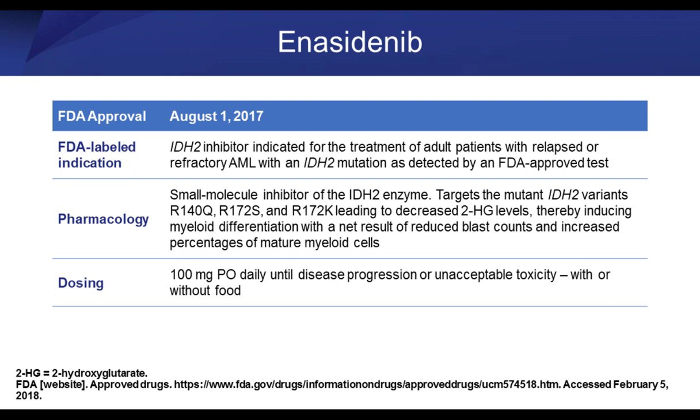What appears to happen with this mutation is once it occurs, you get elevated levels of 2-HG. And 2-HG drives the leukemic phenotype. Okay? So the way that this drug works is it antagonizes 2-HG and lowers 2-HG levels so you can get normal, proper differentiation of hematopoietic cells. And it's an oral drug.